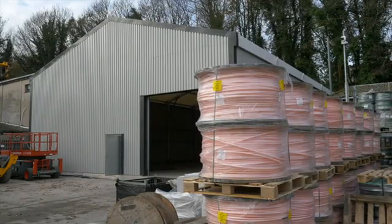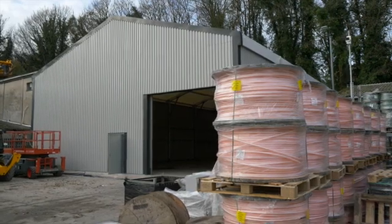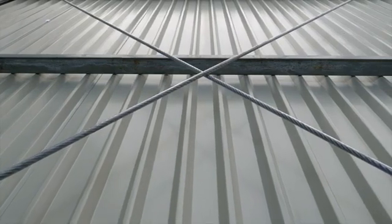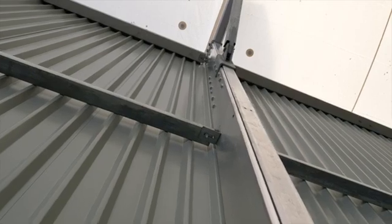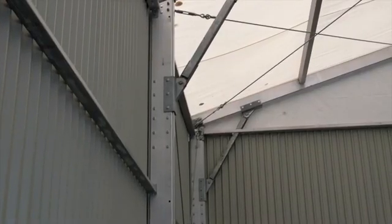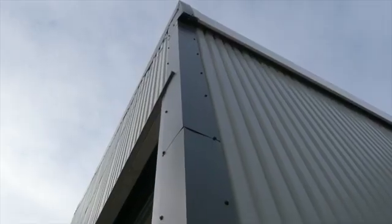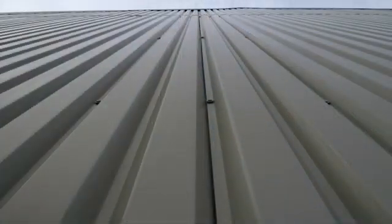The main advantage that Avonline have had is speed of action. We're able to be on site within 2 to 3 months after placement of order, and we are typically a third of the cost versus a traditional build. With a company like Avonline, this building's also relocatable. So given the amount of different sites they have around the UK, they know that this could be demounted and erected at another site in a matter of weeks rather than months.